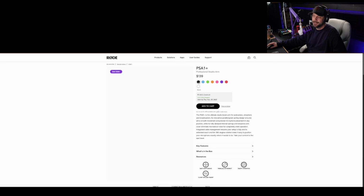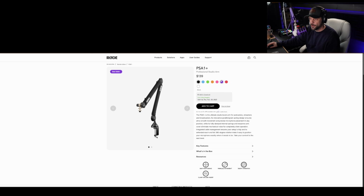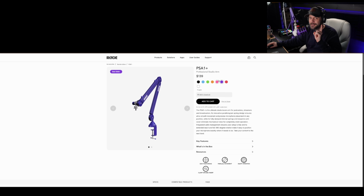So the white or the black didn't move me to spend $139 on another boom arm when I already use the other ones. But now that Rode has come out in different colors that I like, I'm actually willing to spend $140 on a boom arm that I don't need. Well done, Rode. Well done. You got my money for a boom arm I don't need just because you decided to make it in purple. Dumb Michael. Smart Rode.